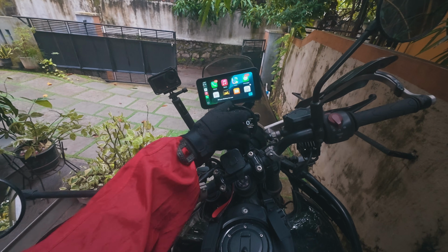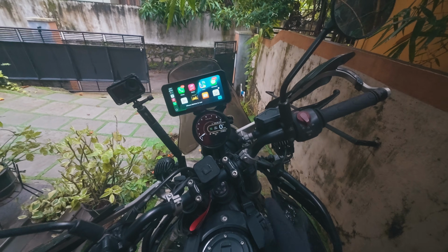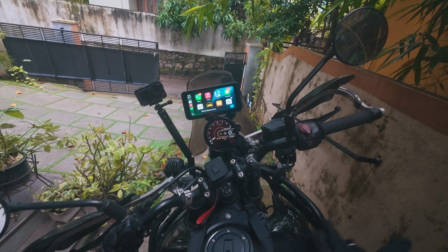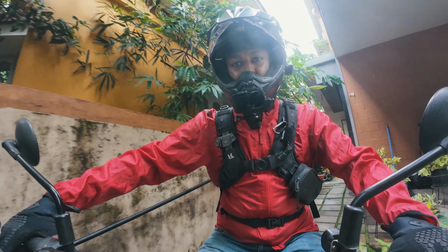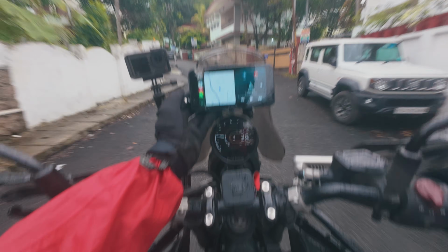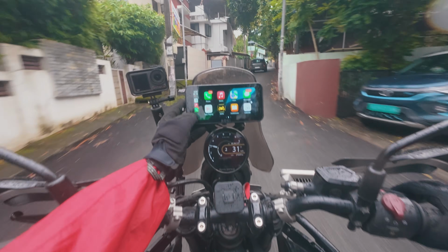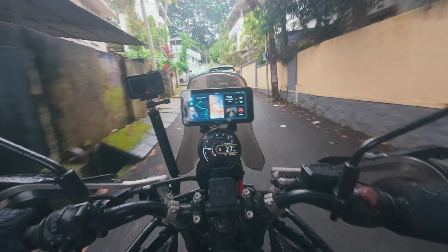See that the iPhone battery is low. It immediately connects and switches the UI to the Apple CarPlay. So now that it is connected to the Apple CarPlay, it's that fast, right? Another thing that you can notice here is that I'm using my gloves, and it's drizzling a bit, and it's actually working in the rain.